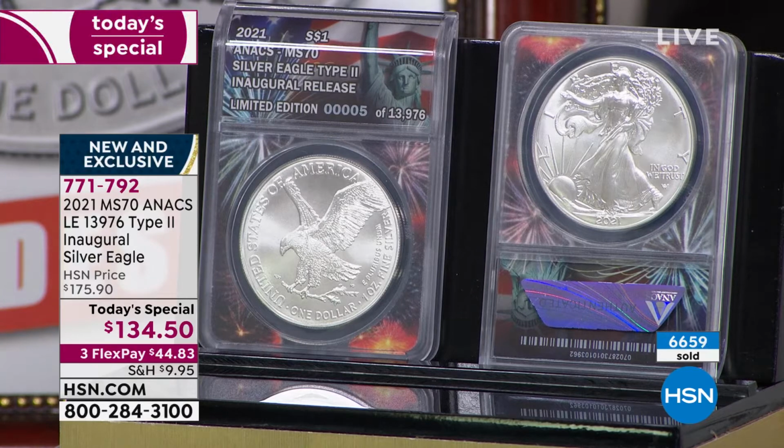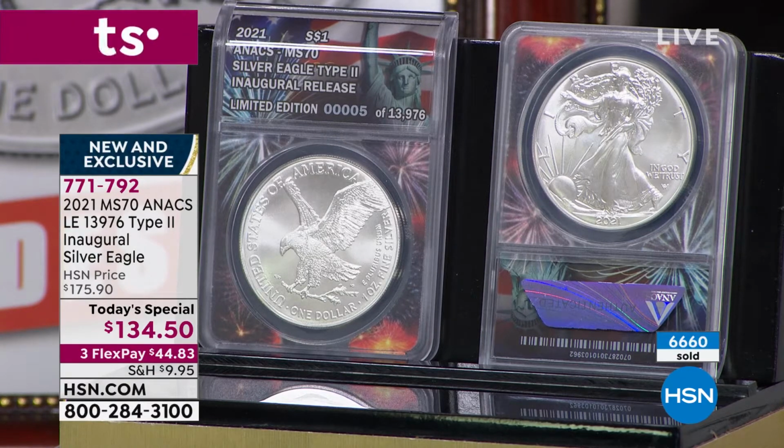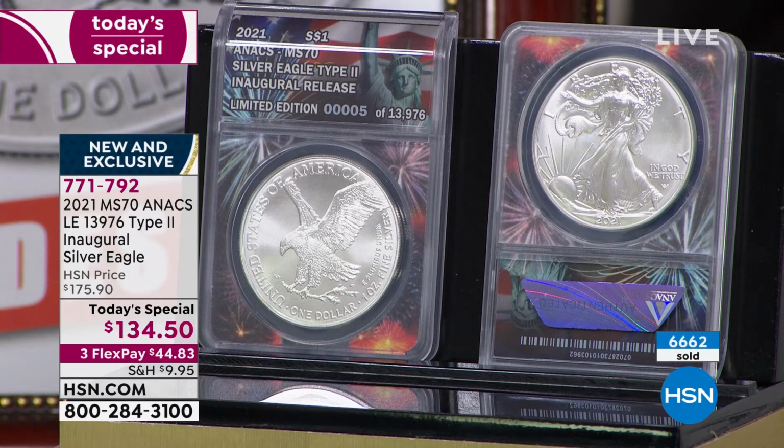You and I are about the same age. I'm a teeny bit younger than you, but about the same age. In our generation, this is it. This is it, Mike. Yeah, absolutely. And it's one of the most important coins ever put out by the United States Mint. I don't think there's any doubt about that.